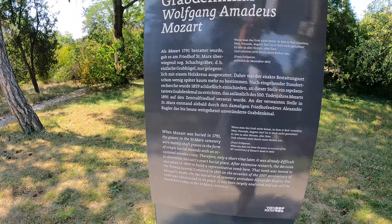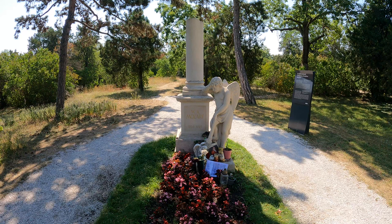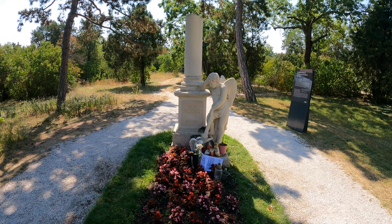So I've just read the information board and it says the one we saw in the central cemetery was the original one that was here. This is just the approximate site of Mozart's body, because they're all buried in paupers' graves back then, so it's hard to exactly find where he was buried. So he might not be here after all that.